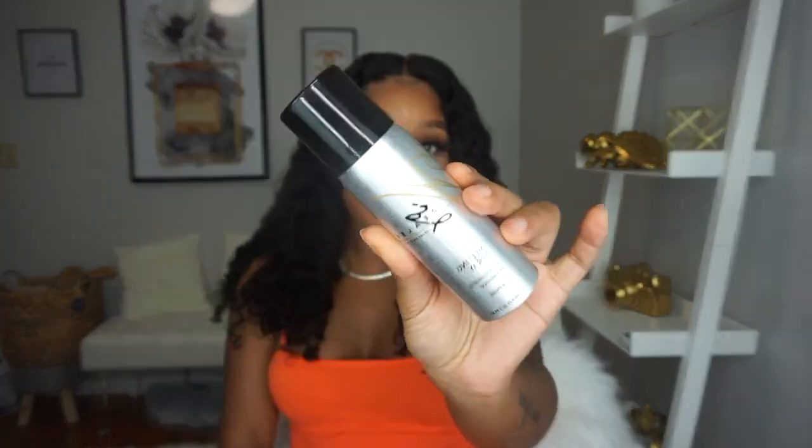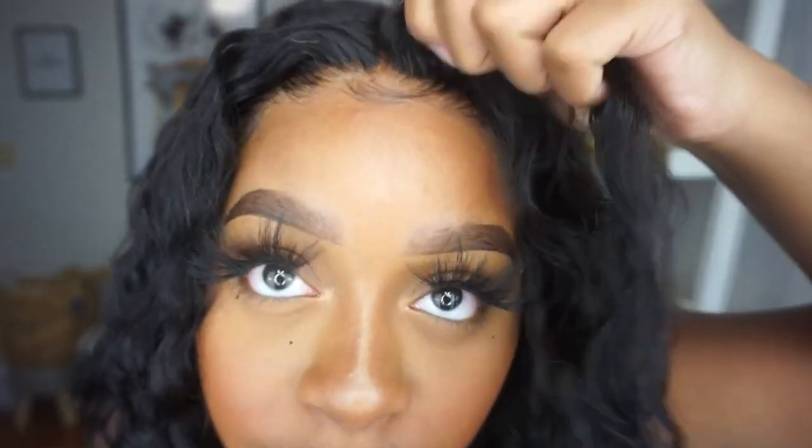We are back for this review. This has to be the best spray for your wigs, no cap. Let me explain why. The hair is popping too. This spray, this right here, I don't know what she may have put in this.